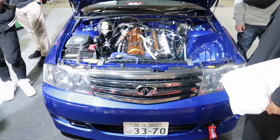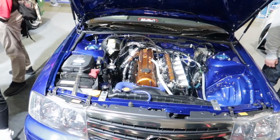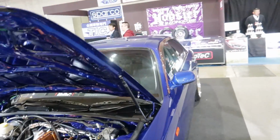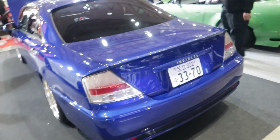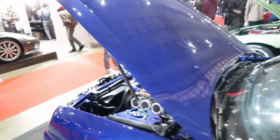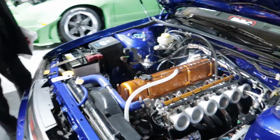This is so cool. L series engine in some Infinity car. What is this? Right hand drive. What is it, a Gloria? Yeah, it's a Gloria. Well, he's put an Infinity badge on it, but this is a Nissan Gloria. It's normally had like an RB25 in it. But he went and put an L series in that.